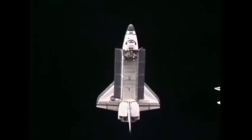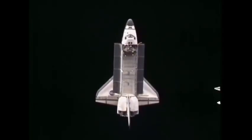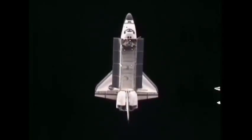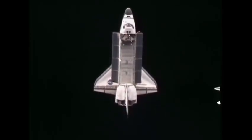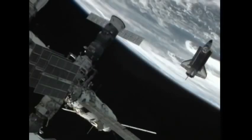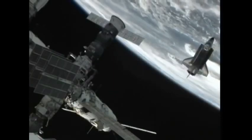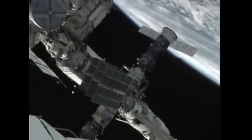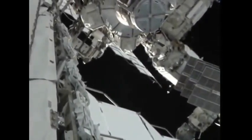That block of activity means that the shuttle crew is now going to initiate a radar acquisition, switching the KU band antenna system from the comm mode to radar mode. Beautiful view of the Russian segment of the station with Endeavour 600 feet away.